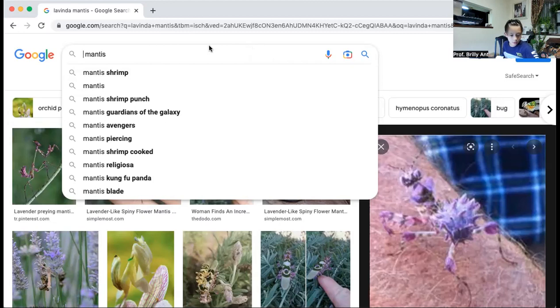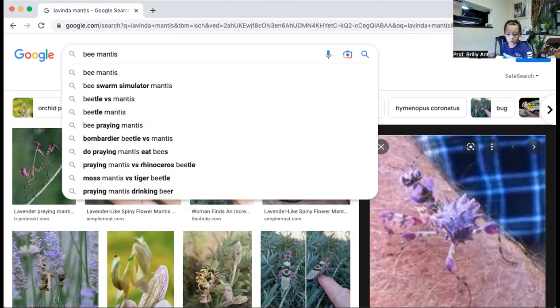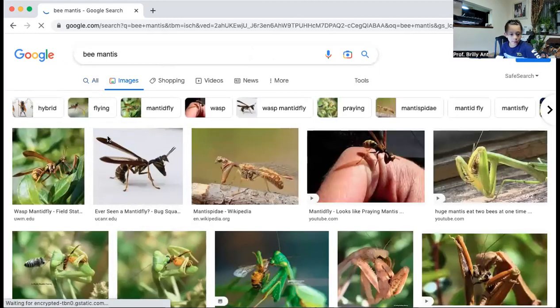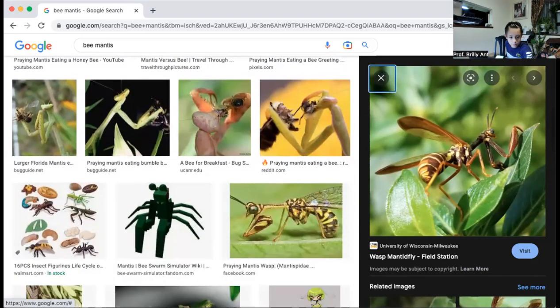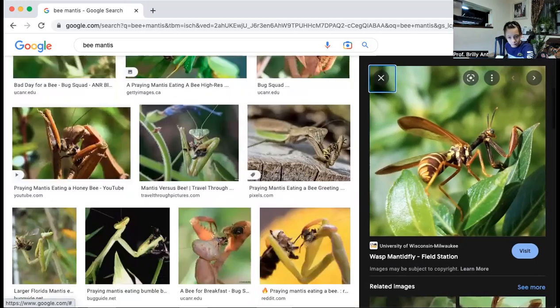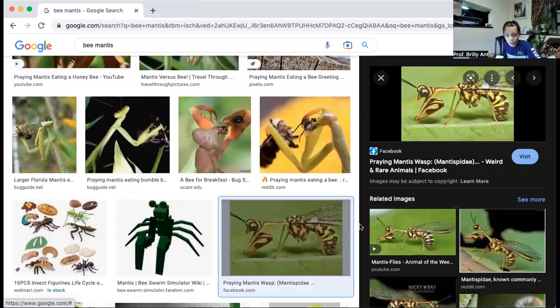Number 12. Found in most countries of the Malaysian jungles, the bee mantis is a mantis that imitates a bee. Experts believe that this may be a joke because there are some bees who imitate mantises and there are some mantises who imitate bees. Now, this one is not a mantis. It's a bee imitating a mantis.